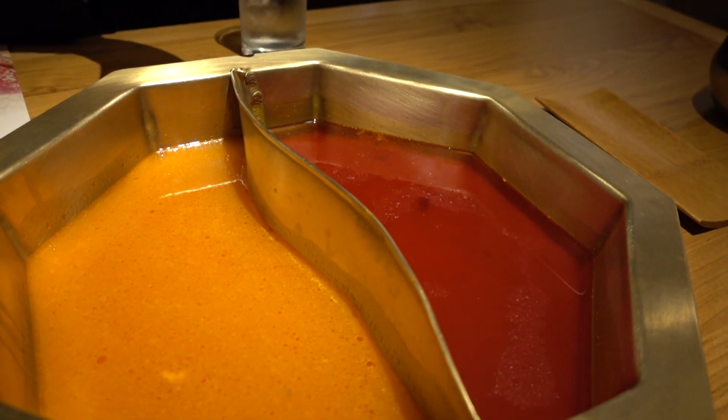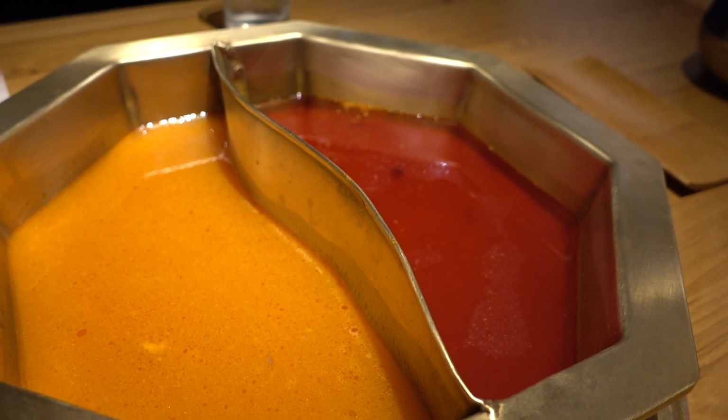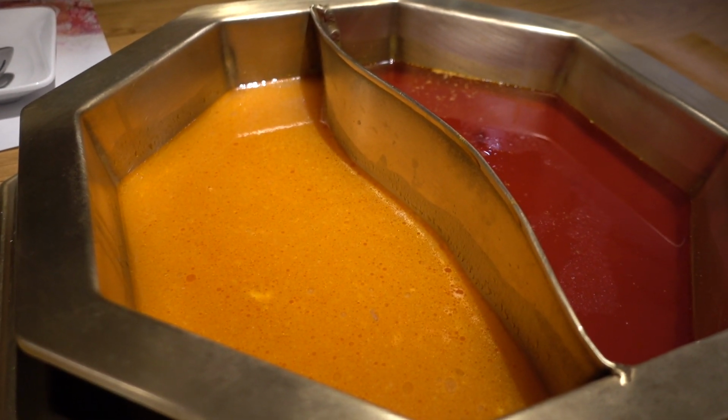The soup came. OMG, what did I do? My side looks like lava. Which one's the spicy side? The lava side. Oh my. She even warned me. Look how oily your side is. Where's our meat? Me and my curiosity.